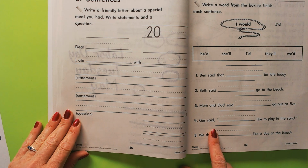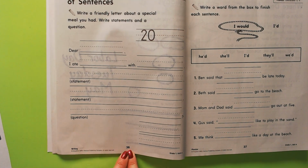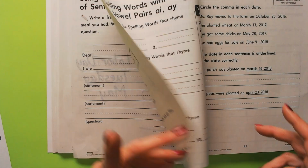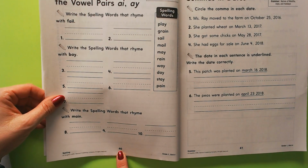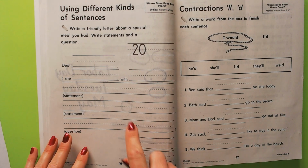Yesterday we went long on our second lesson, and I never got to do this one. So we're doing pages 36, 37. We're skipping these two, and we're doing pages 40 and 41. So we're just going to get right to it with this one.